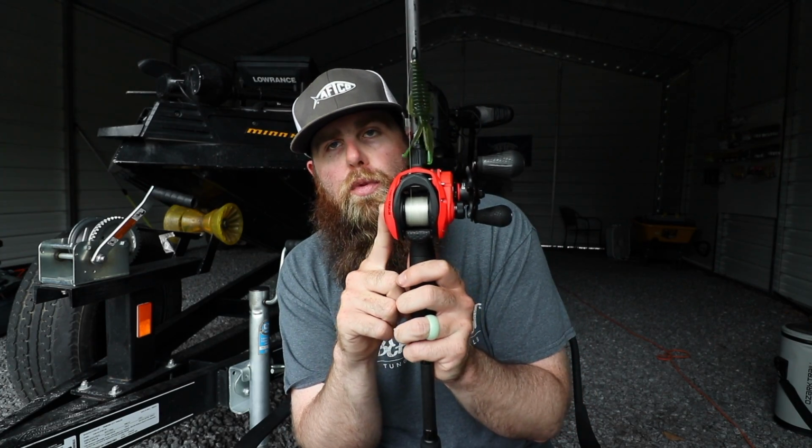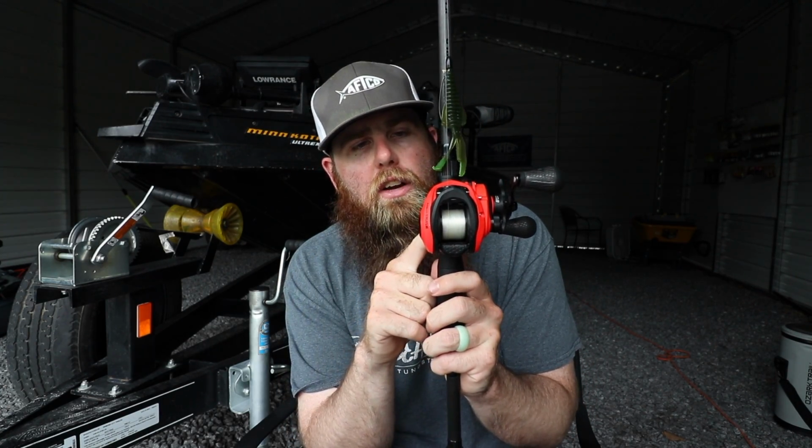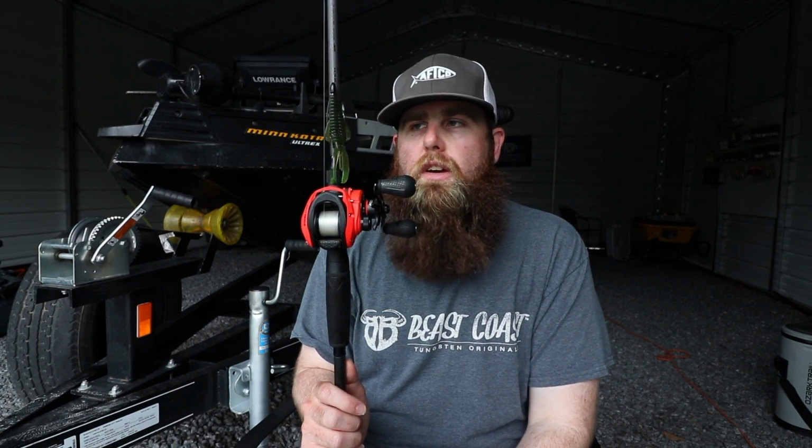But then I had that paired up with a Lew's Mach Smash 7.5 gear ratio. Honestly, the reel doesn't matter as long as it's a 7.5 gear ratio, because what it did was, when I flipped in there, stripped off the line, and let that bait fall, I realized that fish had it. I was able to pick up that line really, really quick, set the hook, and get that fish coming out.